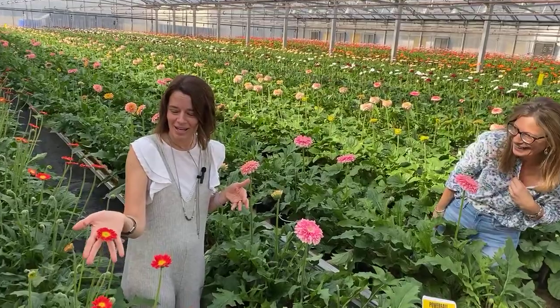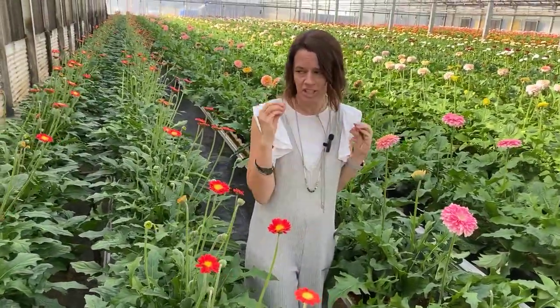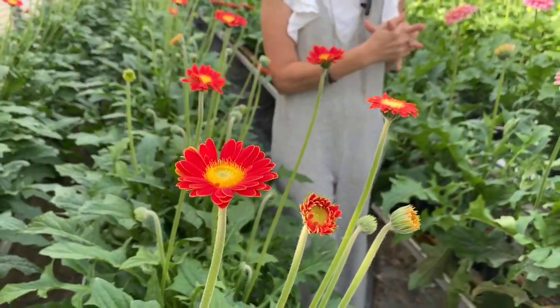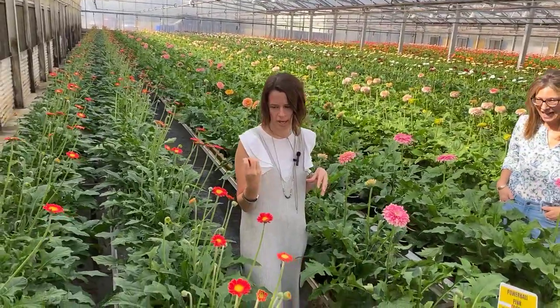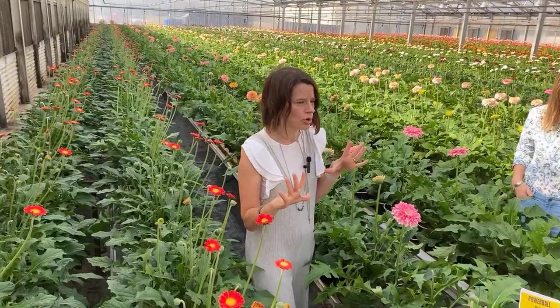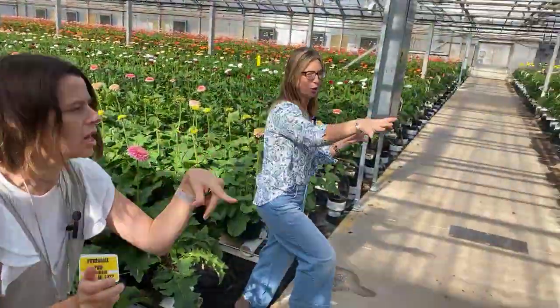Right. So these are the piccolini, which are smaller than a mini gerb. Very sweet, I think is the best way to describe them. They're adorable. They've got very strong stems. They're a great addition to a bouquet. And we have them in a few different colors too. But there's so much to show you, and we want to run through. So where do we want to go next?